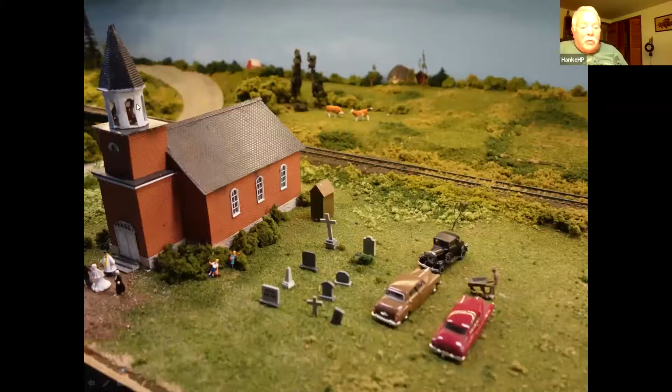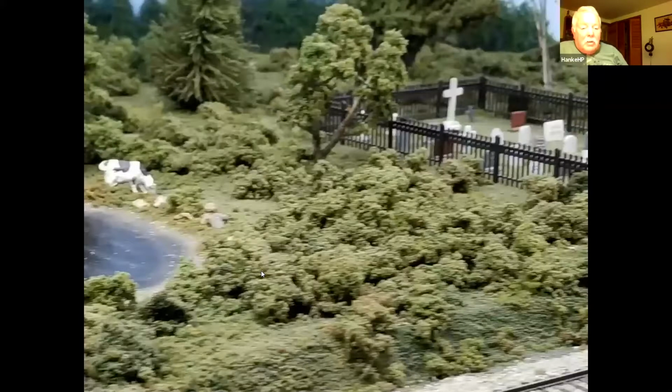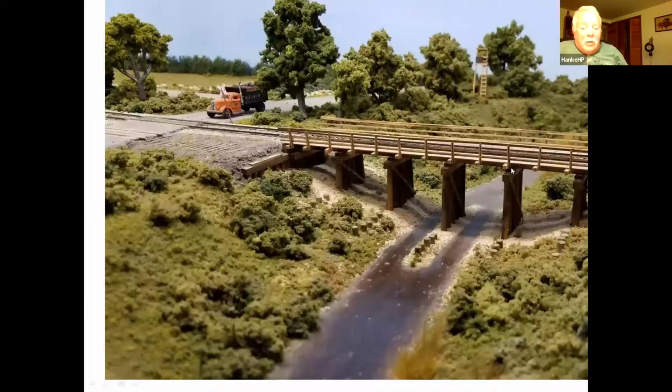And I had a very difficult time finding a bell that would fit in the scale steeple here. This is that siding that they shortened up, and you can see how when they shortened it up, they took out the bridge and simply left the stubble in here. In fact, when I was measuring this bridge up, I noticed the stubble sitting here in the weeds, which made it a great opportunity.